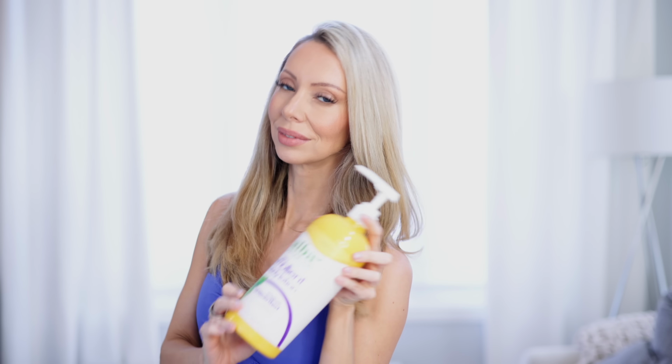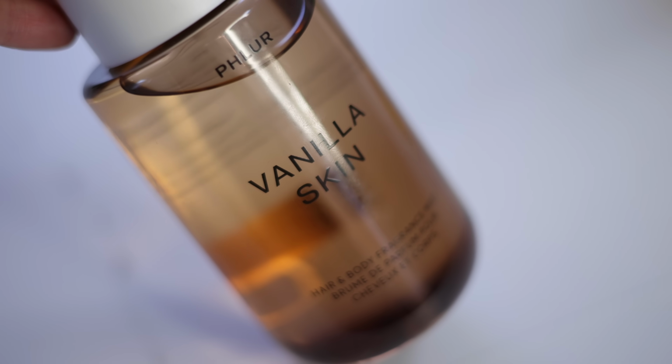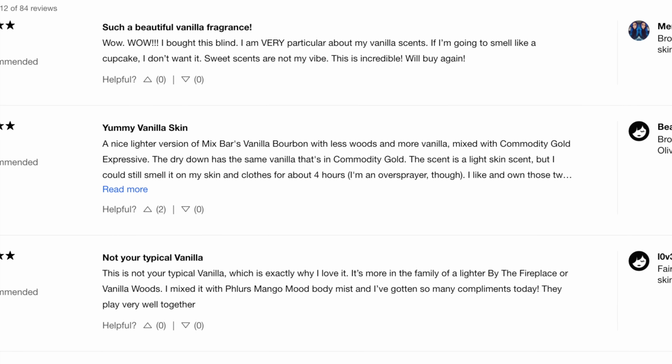For personal fragrance, I do find sometimes that the natural clean fragrances don't last as long. My tip that works so well to get your fragrance to last longer: put an unscented, clean body lotion first. Don't rub it in, just spray, let it set, let it dry. Then once it dries, put another layer of your body lotion, and it locks in the fragrance, and it lasts for me like 2 to 3 times longer. This is my favorite signature fragrance, Vanilla Skin by Fleur. It is a clean fragrance. It is the best smelling vanilla fragrance I have ever experienced in my life.